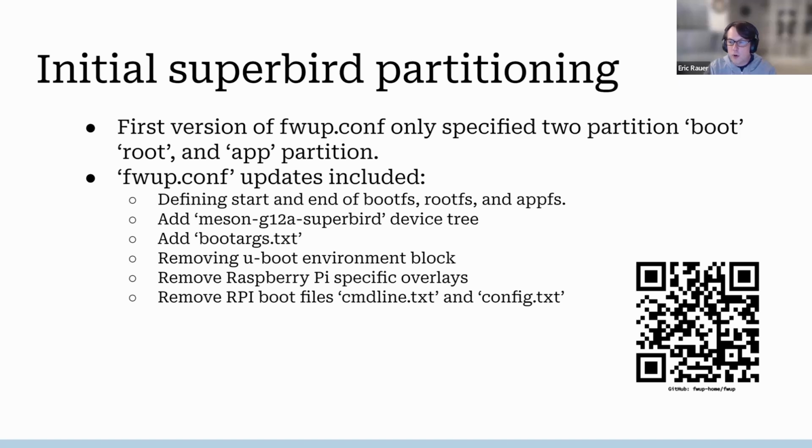It's a very great program, but I know in the past it's taken me a little while to get my head wrapped around the way it works. But generally, what I did is define the partition tables, the boot, root, and app file system. I made sure that my device tree got copied to the boot partition, added bootargs.txt, which is the equivalent of cmdline.txt on the Raspberry Pi.